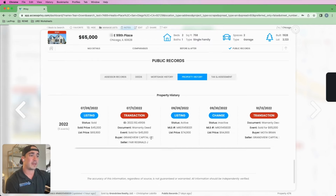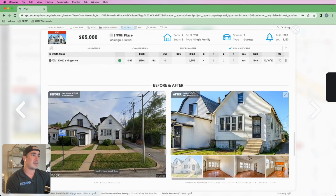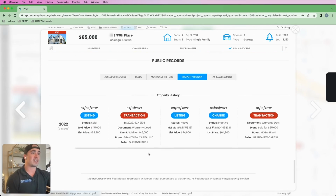It could just be something like, if this is Grandview Realty, see, if this was an agent that picked this up to sell as an investment opportunity, I could imagine that being something they do, but at least you know they're buying properties, right? So here's another great way to build a buyer's list.